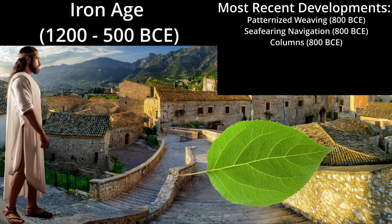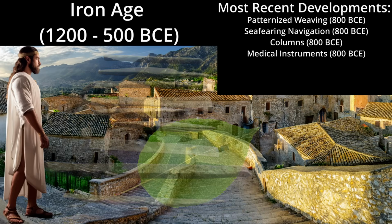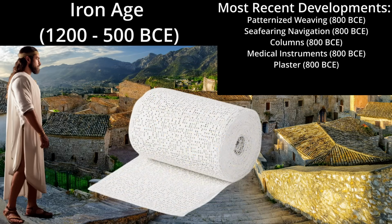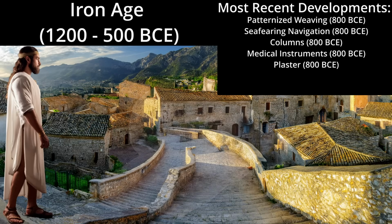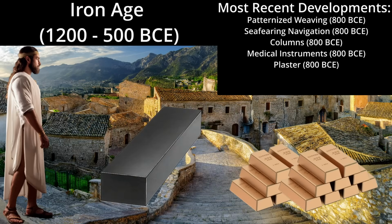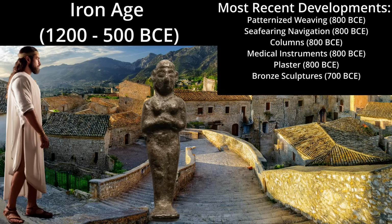And remember those plants that Ray found that helped fix illness? We should probably expand on that with some better tools. This new material Sidon created, named plaster, might also be useful for interior design in the future. And now that we're using iron for all our tools, all this bronze is kind of pointless, so let's make some sculptures out of it or something.